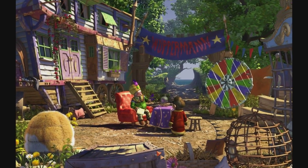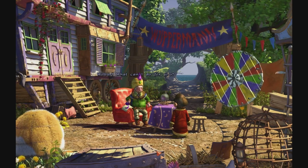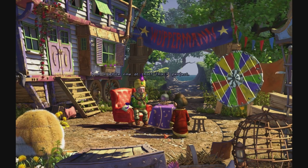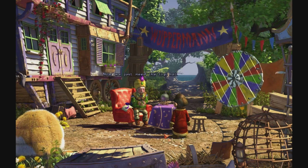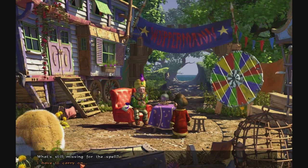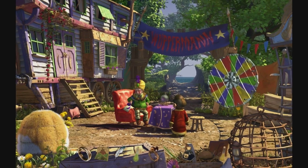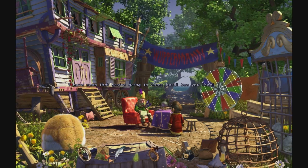Hello. Wilbur, what can I do for you? Look, here's the rabbit for the spell. And a white one at that. That's perfect. Now we just need the top hat. On my way. I'll just be going. I have seen that you're going to come back. See you then.